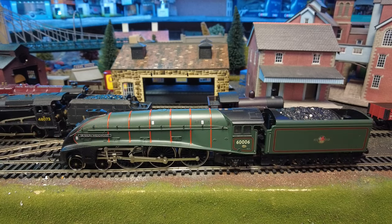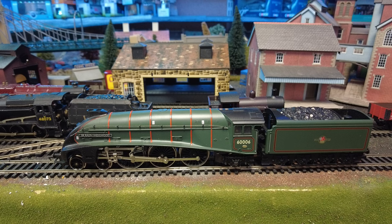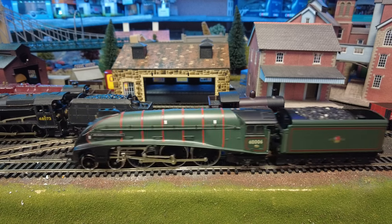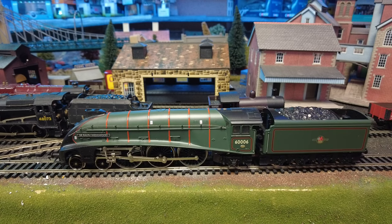So I think it's safe to say, on presentation and attention to detail, Hornby has won this hands down with their set of three A4s that are 30 years old compared to the 10-year-old Bachmann set. Performance wise, moving backwards and forwards, although obviously I've just oiled these, it's a little bit sticky. I'll take them over to the other layout and set them running for a while and see how they get on.